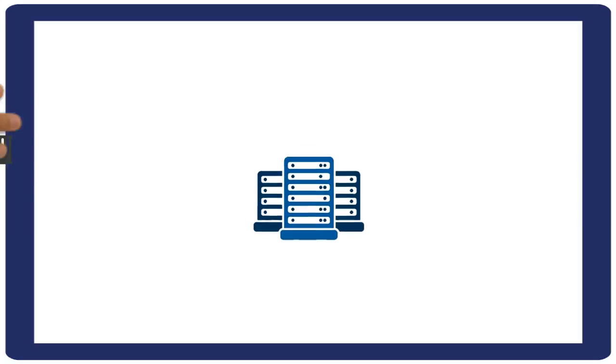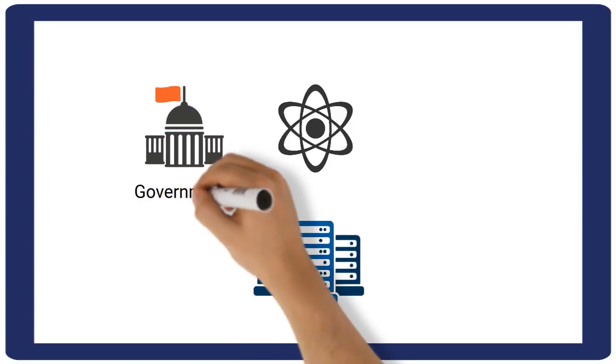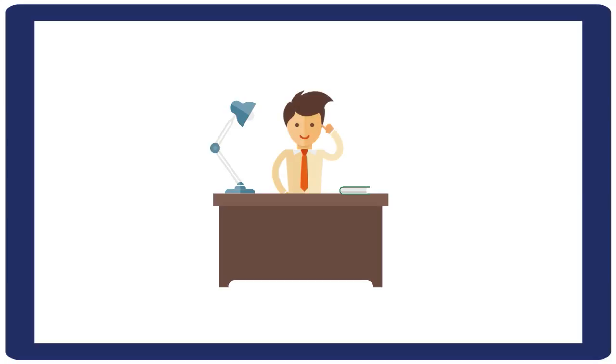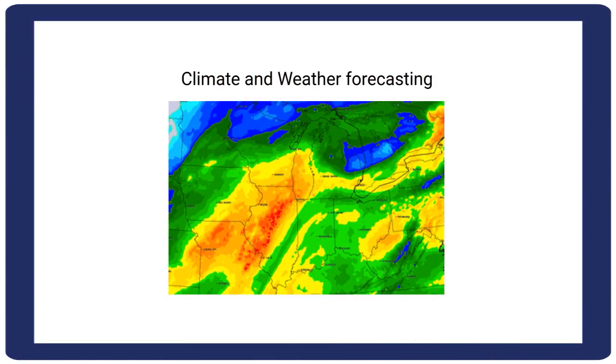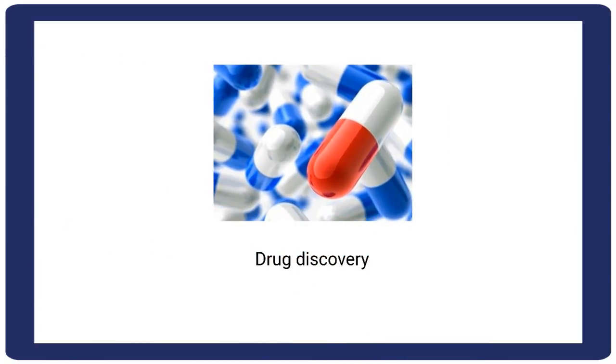Some of the fields where high-performance computing is used are government, science, and business. So, what is high-performance computing exactly used for? One example where HPC is used is climate and weather forecasting. Also, it's used in drug discovery research.